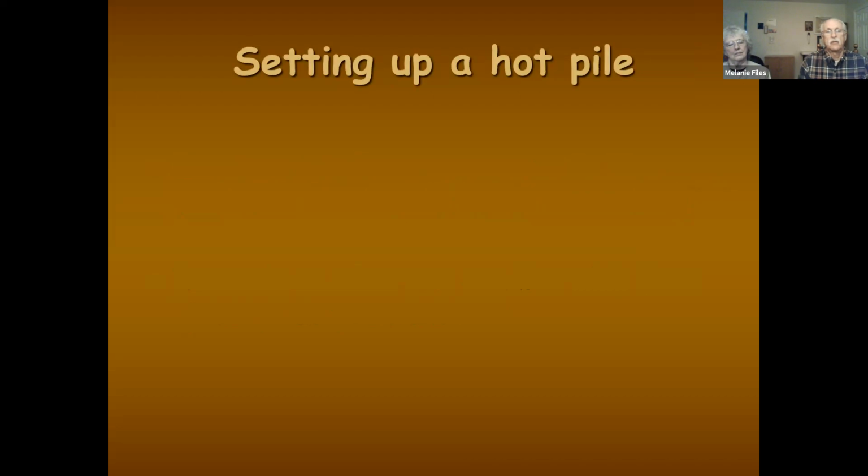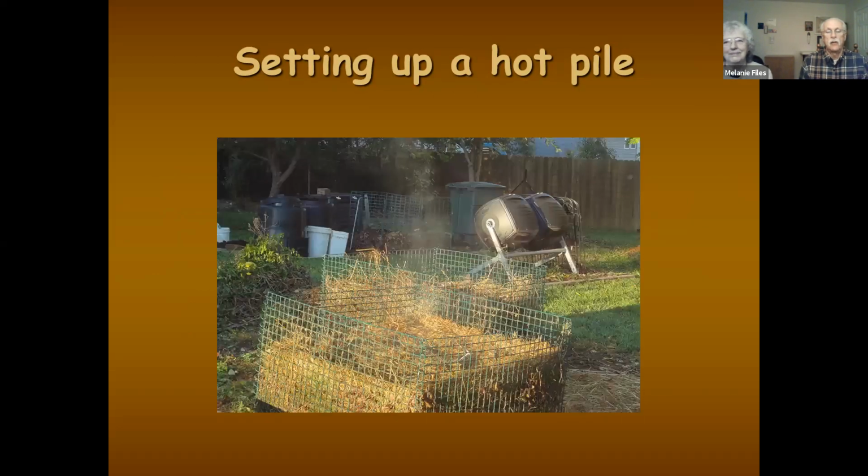I'm going to start by going through quickly setting up a hot pile, because that's what I do, and that's the quickest way to produce compost. You can do it in as little as 4 weeks. On a residential basis, it's probably not going to happen that fast. Commercially, where they have larger piles and machinery to do the turning, you can really do it very quickly.